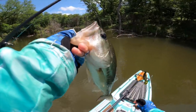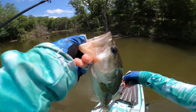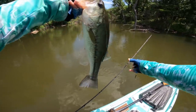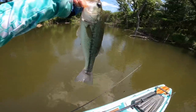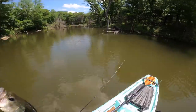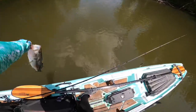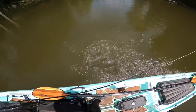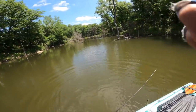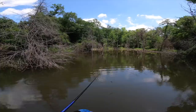Good old Texas rig getting it done. As the day gets a little hotter, these fish seem like they're going a little deeper. If these irritating bugs are the worst part of today, I'd say that is a complete win because it's been an awesome day of fishing. Let's get you back. Thanks. Oh my God, he's caught me. These dang gloves, they're good at protecting heat, but they get caught in fish's mouths like nobody's business.